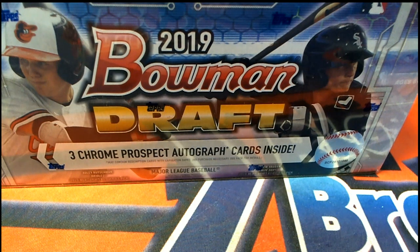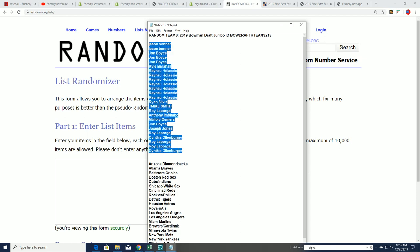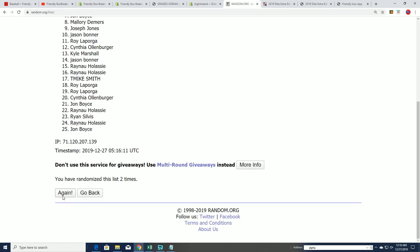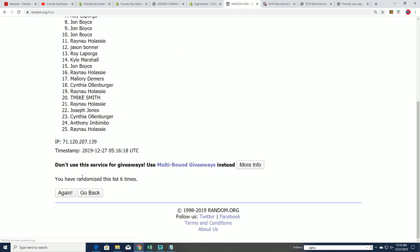It's Bowman Draft Baseball. Coming up, we have three autographs that are going to pop out of this box break. We've had some fillers going on around here, and these are all the different owners in the box break. So we're going to random the owner list seven times, and then we're going to random the teams seven times and stack both random lists up side by side. And that's how you get your team in the break. So here we go. Lucky number seven.